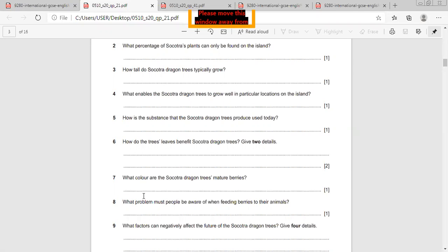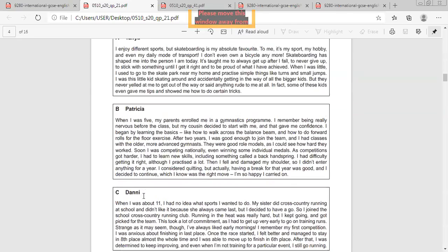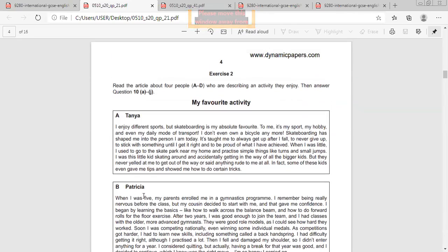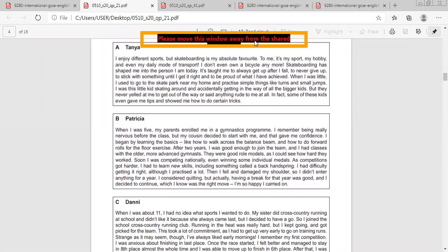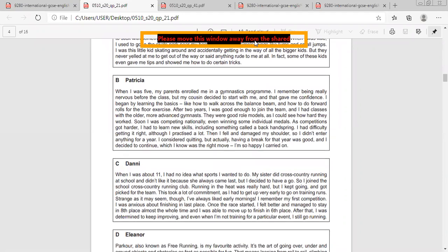So actually we have lots and lots of tips concerning Cambridge exercise 1. If we go to exercise 2, we have a special technique to answer exercise 2, in which he's telling us: read the article about people from A to D who are describing an activity they enjoy, then answer questions. Of course, we have 4 passages.